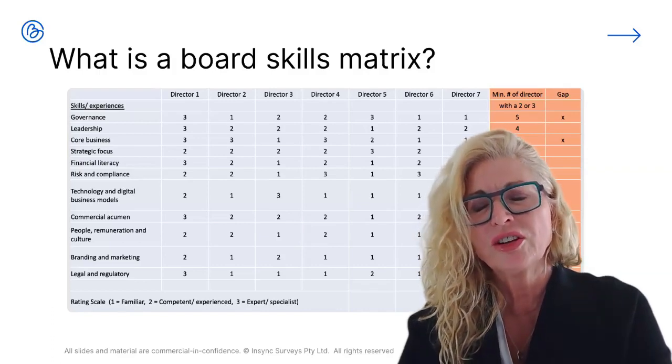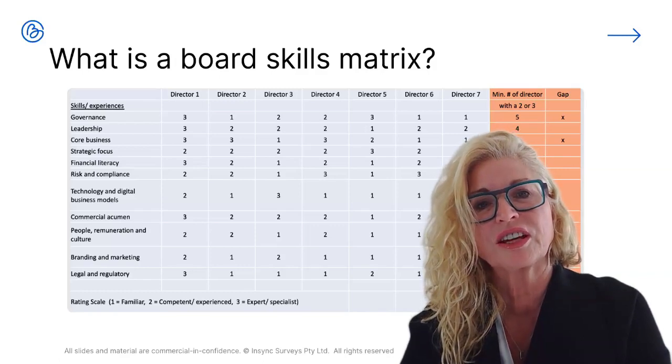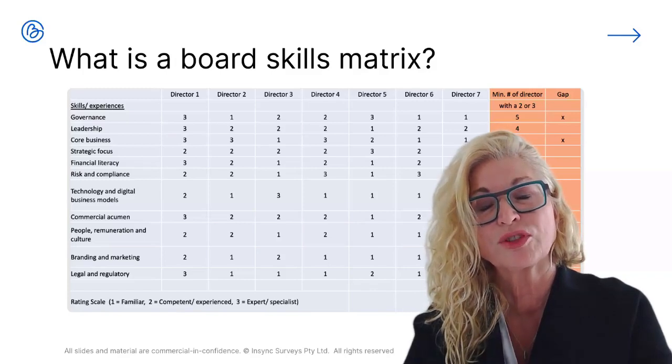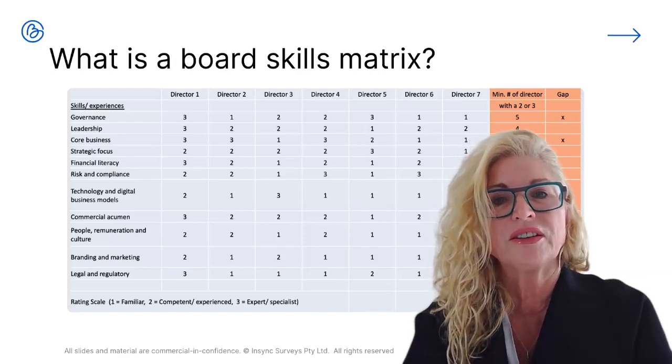So not only are you using it to assess when a director is due to leave or there's some renewal coming up, but you should always be updating this matrix as soon as a director comes on board to make sure that you've got an accurate record of their overall experience and knowledge, etc.